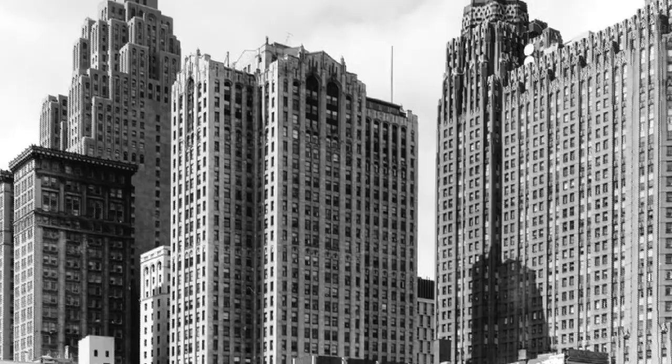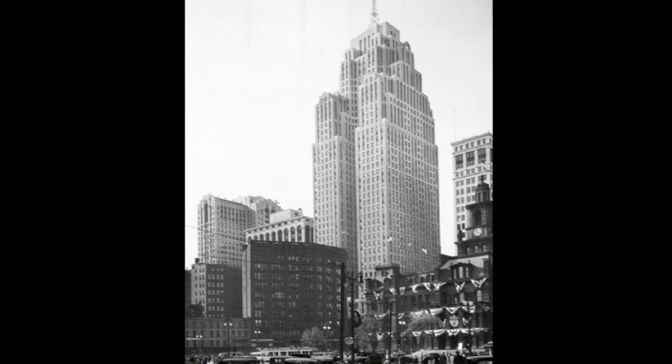The next section that we will see is skyscrapers. Detroit has one of the largest collections of Art Deco skyscrapers in the United States. We focus primarily on three buildings from this time period. The first is the Penobscot Building, the second is the Guardian Building, and finally is the Fisher Building.